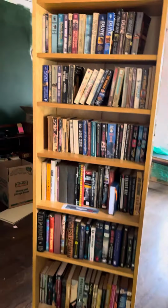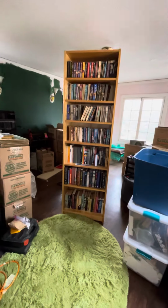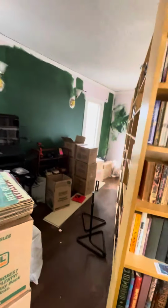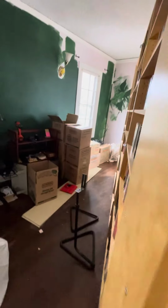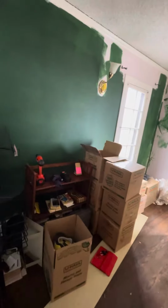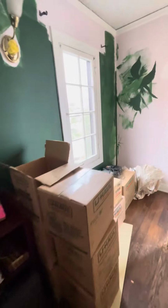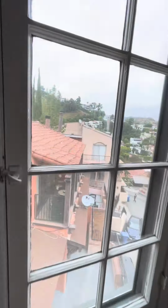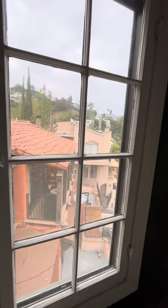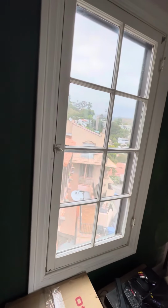Pat's been in here organizing his books forever because, yeah, as you can see, lots of books. Lots of books. This is going to be Pat's workroom where he's going to be writing his novels. And as you can see, you just look out here and what do you see? Look at that. There's the elevator museum, which The Long Goodbye was filmed at, which is his favorite movie and favorite book.